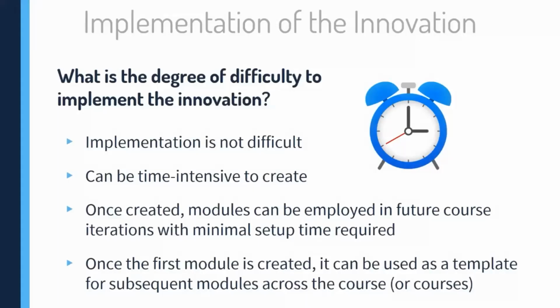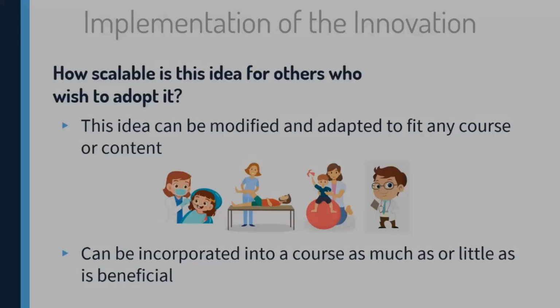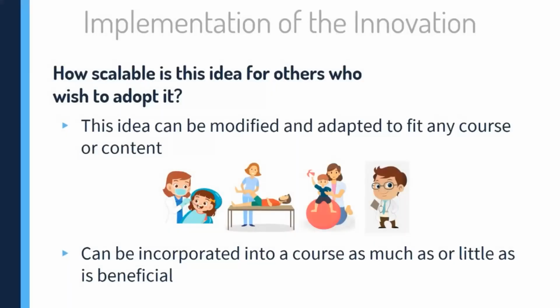Implementation of this innovation is not difficult, but it is time-intensive to create. However, once created, the modules can be employed in future iterations of the course with minimal setup time required. Additionally, once the first module has been created, it can be used as a template for subsequent modules across the course or other courses, which reduces time required for creation. This idea can be modified and adapted to fit any course or content, as Qualtrics modules are very customizable. Also, this option can be incorporated into a course as much or as little as is beneficial.